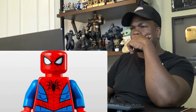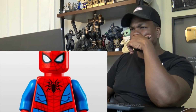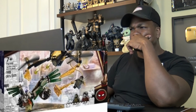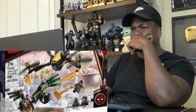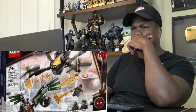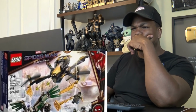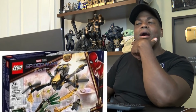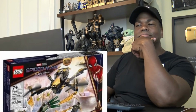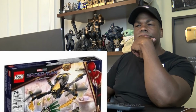So there are actually two different Lego leaks, and let's talk about the first one and get it out of the way. This one is a Vulture and a Spider-Man drone fight. Now, don't automatically go thinking that this is a scene that's going to happen, because as we can see at the very top of the box here, it says inspired by Marvel Studios' Spider-Man Homecoming. So this doesn't actually confirm that Vulture is going to be in the film, and this is going to be a big fight scene in No Way Home.